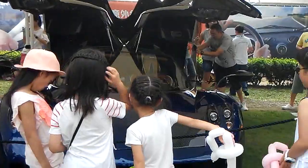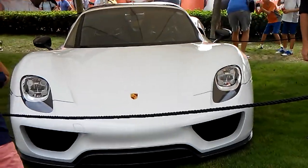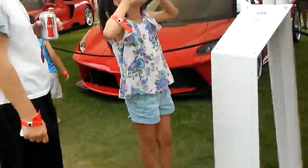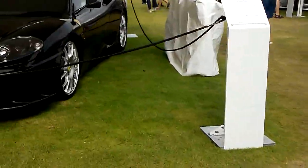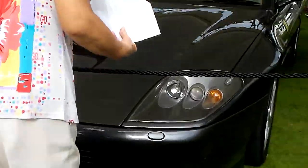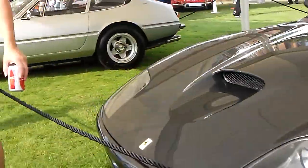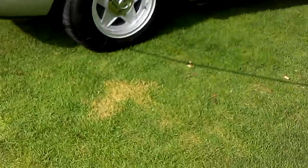Okay, so you got the Pagani Huayra. Oh yes, it's the 918 Spyder. The LaFerrari. And the Enzo Ferrari F40. And this, we got the Ferrari 360 Challenge. And this is the Ferrari 550 Maranello. And this is the Ferrari Daytona.